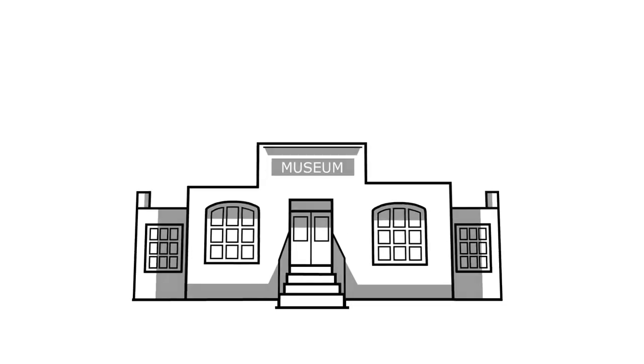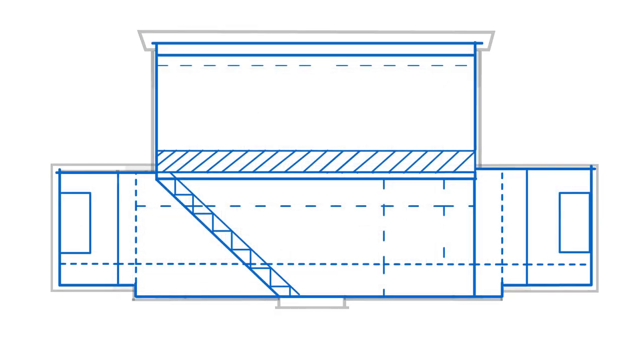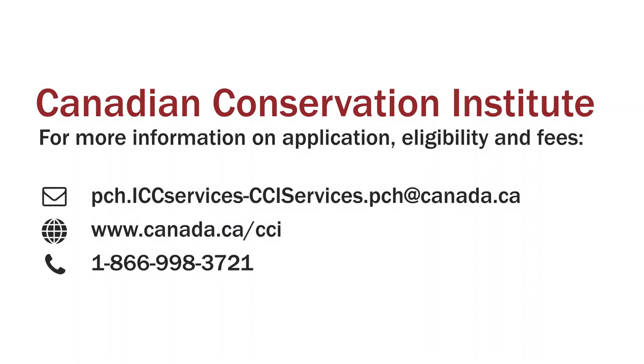If you are planning for new collection facilities or major renovations, or if you are investing in upgrades or reorganizing, we can help you evaluate options. Learn how you can take care of your collections even better by reaching out to the Canadian Conservation Institute.